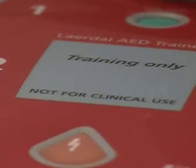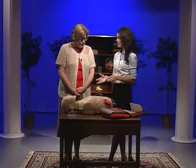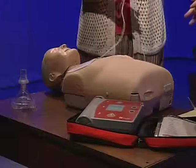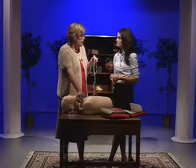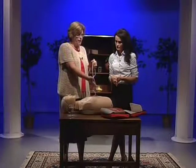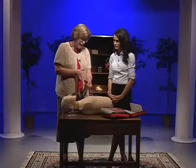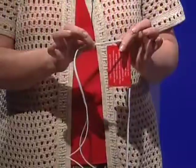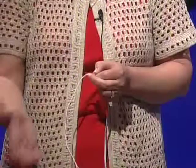I can imagine, though, that a child would be smaller than this. Will this machine work on a child, a small child, for example? The recommendation for children under the age of 8 or so would be a different set of pads. So some people will have adult pads and pediatric pads with their AED. The pediatric pads are going to be about half of the size of this pad, and they'll have what we call an attenuator. I don't really know what that means, but it drops the dose of electricity so that you're not giving an adult dose to a child.